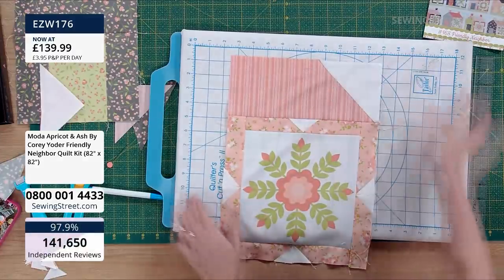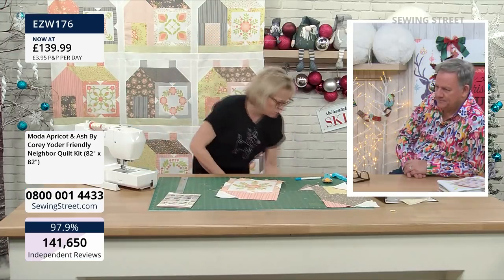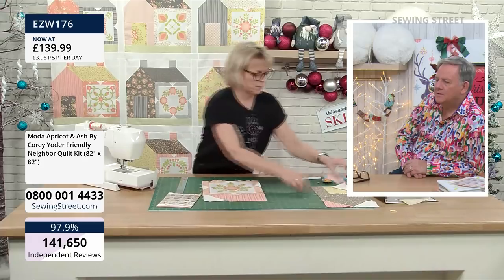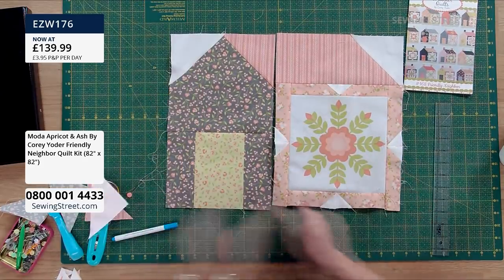Oh, that iron's been busy today. But it needs to be, because you need to make sure that you iron and press every step of the way so that they match. And now we've got our house.